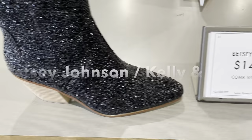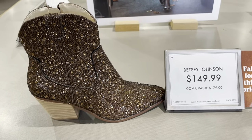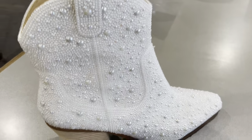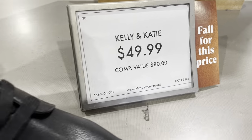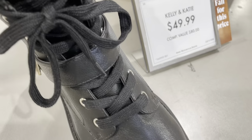First, let's start off with these Betsey Johnson boots. They're a Western style and there are four colors. They also have a light blue bottom. Here's the Moto boot by Kelly and Katie. It has lace-ups, a buckle, and a zipper on the side.